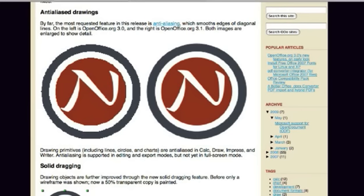One of the new features is they've worked a lot on their... Yeah, Katie, OpenOffice 3.1 is actually out. It's out already. Oh, is it? Oh, yeah. I guess this article must be old. Old article.